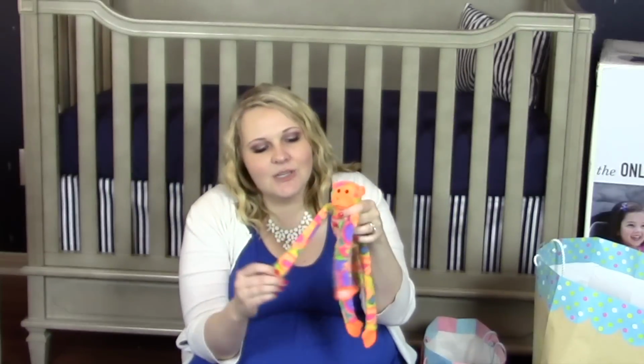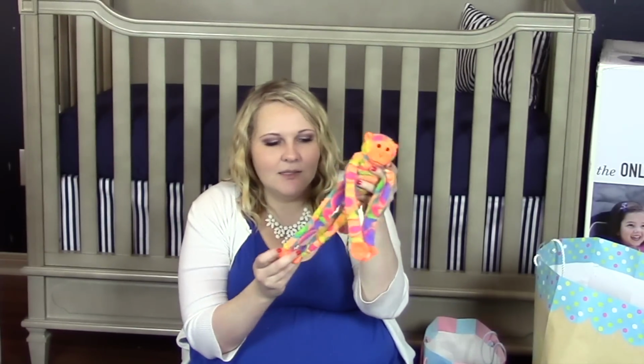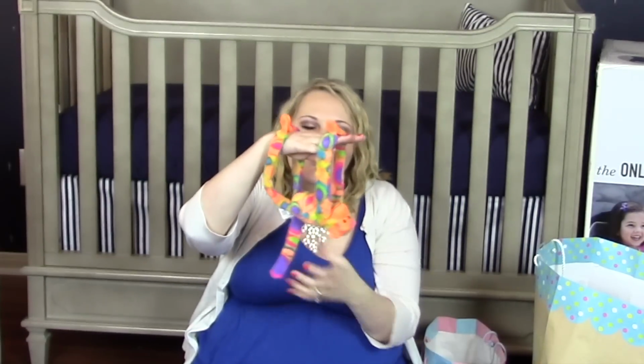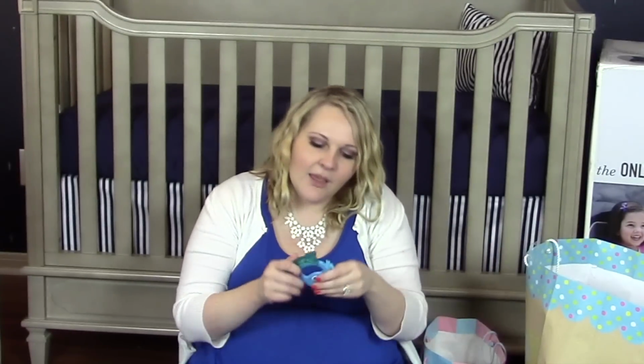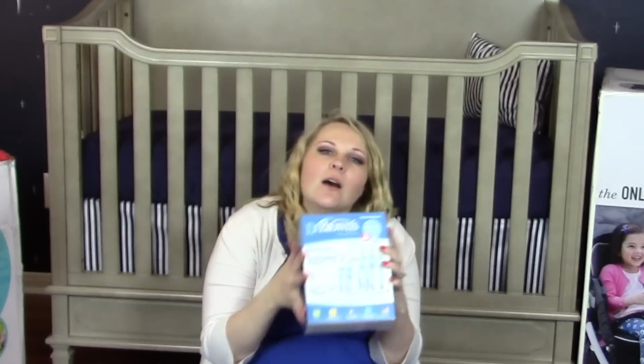This little guy was just decoration on one of the gifts that we got. He's this cute little monkey that clips onto things, so it'd be fun to clip onto his car seat and stuff. And then a rubber ducky that went with the bathtub that we got for him. It kind of all came together. Instead of a bow, she did all this cute stuff like soaps and stuff, and I'll show you the bathtub in a minute. And then this was attached to one of the tags. That was one of his gifts. It's just a teether.